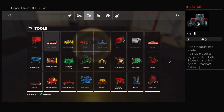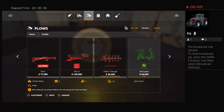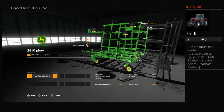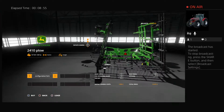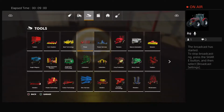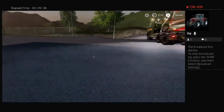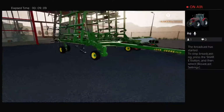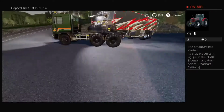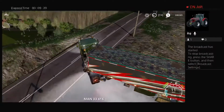Okay, now I'm going to go over to the plows. I'm going to buy that plow. No, I don't need that. That's what I want, but I don't want the other. And then later, with whatever money we have left over, we'll look into buying that root crop harvester. Okay. Come back down for that tractor. Let's take the truck up here and put it back up.